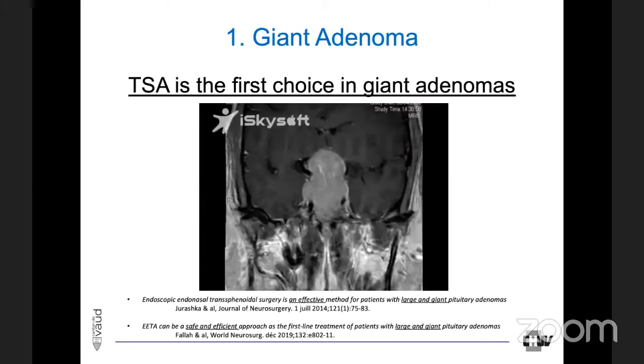I would say that today the transsphenoidal approach is the first choice. Now, does everybody agree with me? We have to start with the transsphenoidal approach thanks to the improved technology and extended approaches. This assumption is supported by a large body of literature.